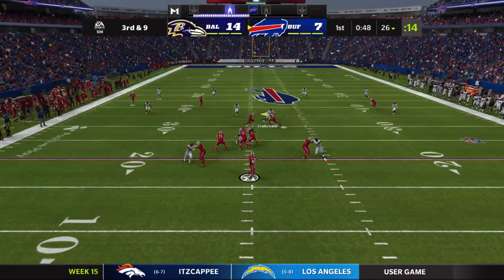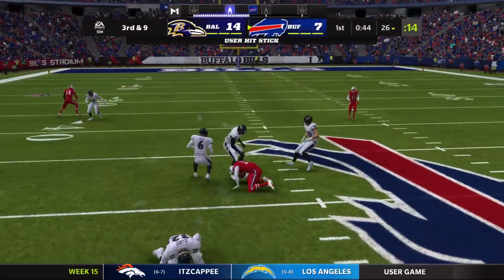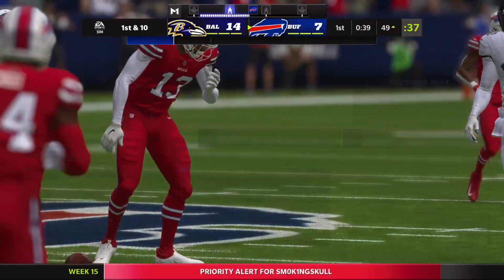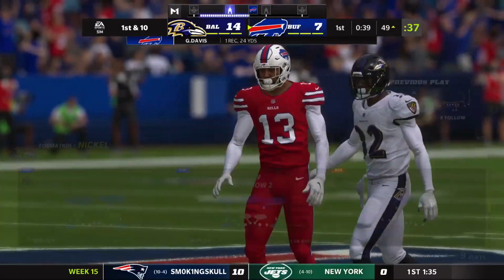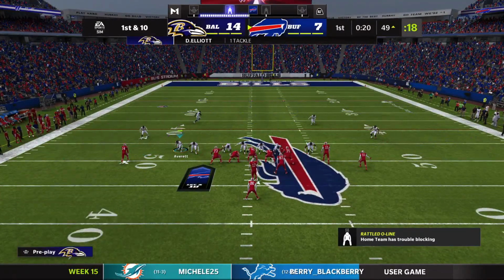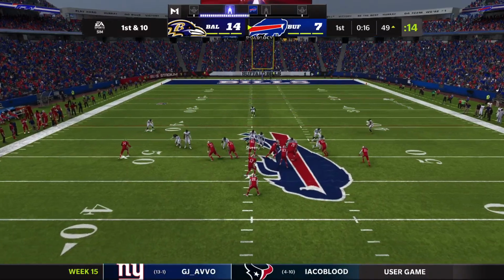Throwing is Allen on third. That's caught by Gabriel Davis, and he'll be taken down, but not before they work it across midfield. Now, that was a fun one to watch right there. A nice in-breaking route and plenty of room in the middle of the field. And he was able to get behind the linebackers and grab the completion for a really good pickup.